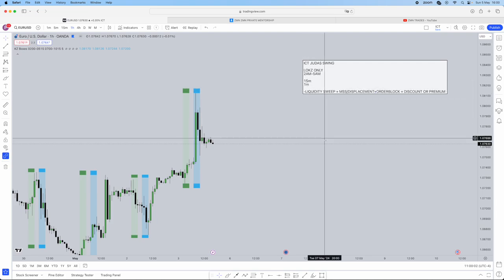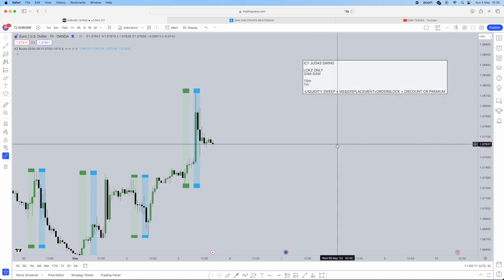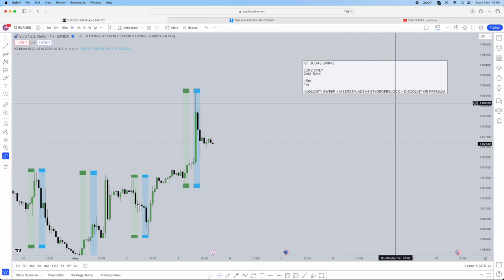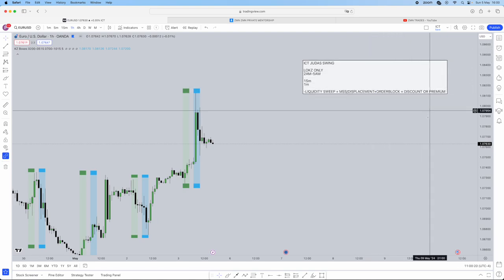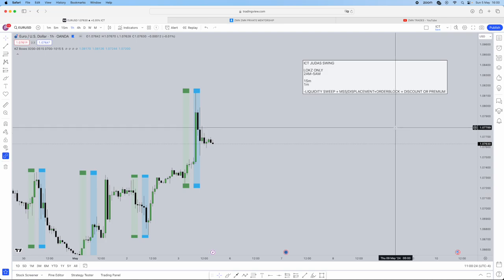We're going to be using the 15-minute time frame and the 1-minute time frame, and the confluences for when entering and how the setup is going to form. We're going to need a liquidity sweep alongside a market structure shift and displacement, plus an order block. And it also needs to be in a discount or premium. If you don't understand what I'm saying here, just keep watching the video and it will become very clear.